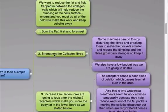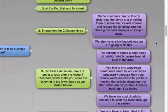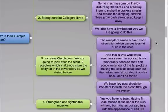Then what we want to do is strengthen the collagen fibers. Some machines can actually do this by disturbing the fibers and breaking them down into smaller pockets and reducing the dimpling, so the fibers grow back stronger and can keep it away. We also have a low budget way of doing this, and this is what we'll be talking about today.